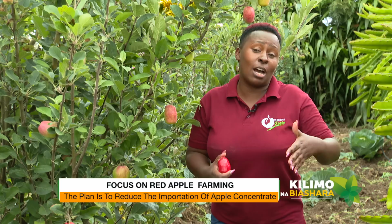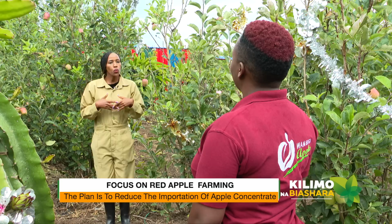So we are planting some of the factories to do the apple concentrates. We'll be packing now, both locally and internationally. So we are going to manage the market like that. When you talk about the apple concentrate, what does this really entail?